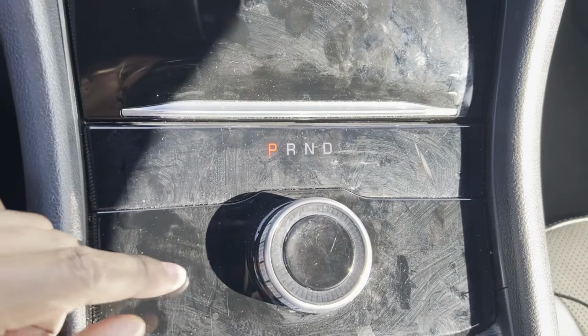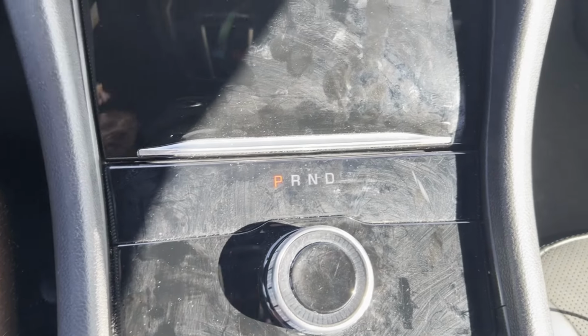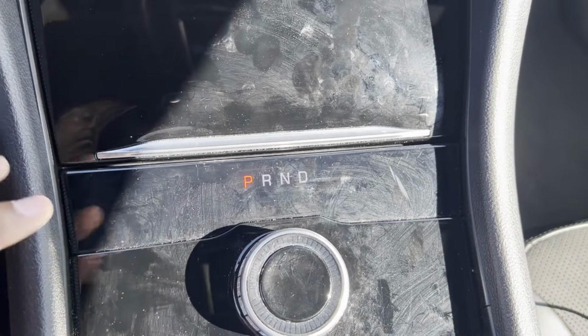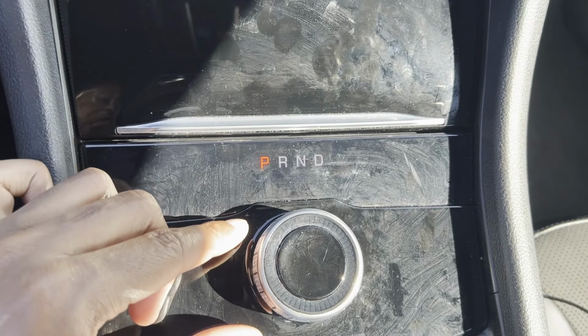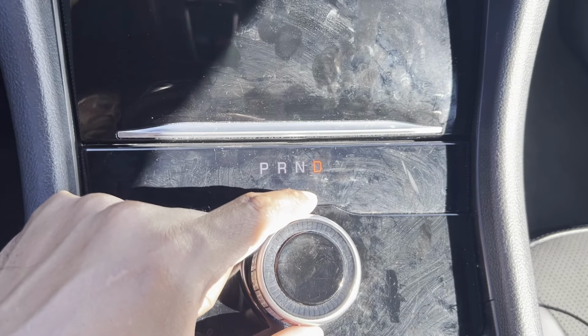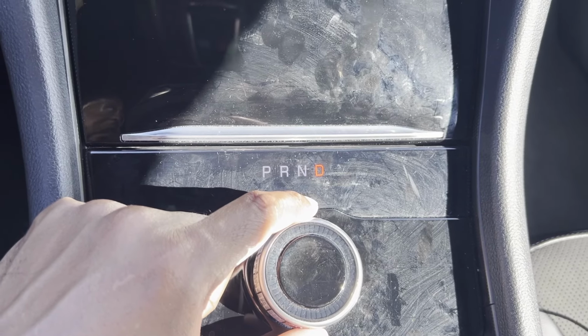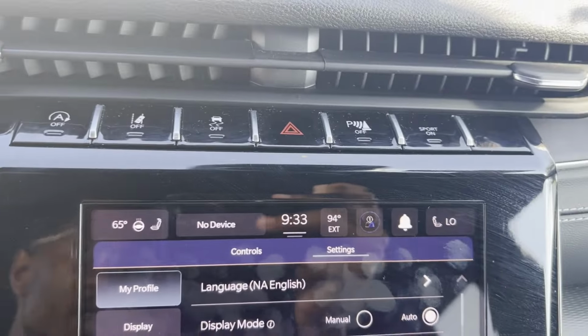Coming down here, you are going to have the shifter, which I absolutely hate. I'm not going to lie. I understand the need of the shifter, being that it's very simplistic, but it works the same way as a normal shifter. You just put your foot on the brake, twist this little knob, and then it changes the gears from P, N, R, and D. I feel like they should have added an S mode for sport here, but you will find that the sport mode is on top of the infotainment screen.